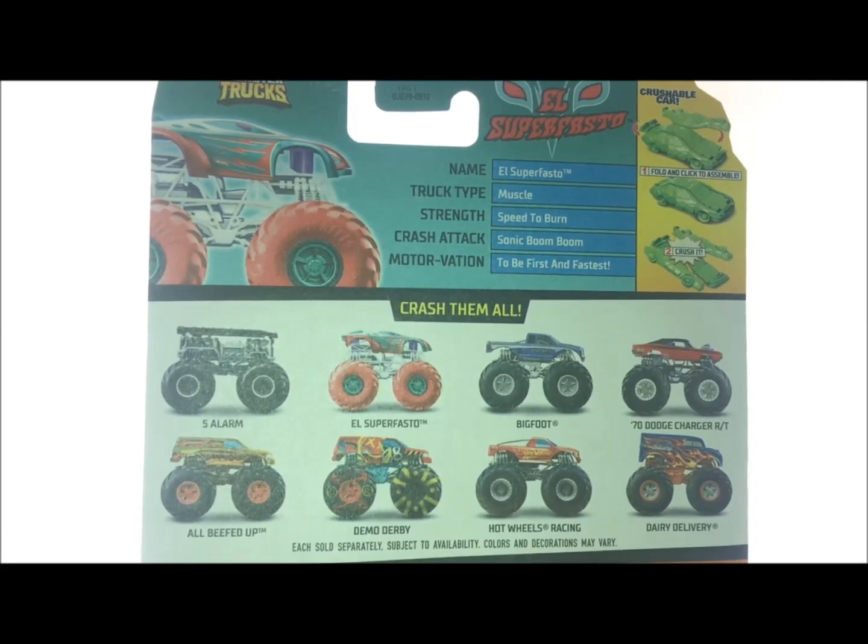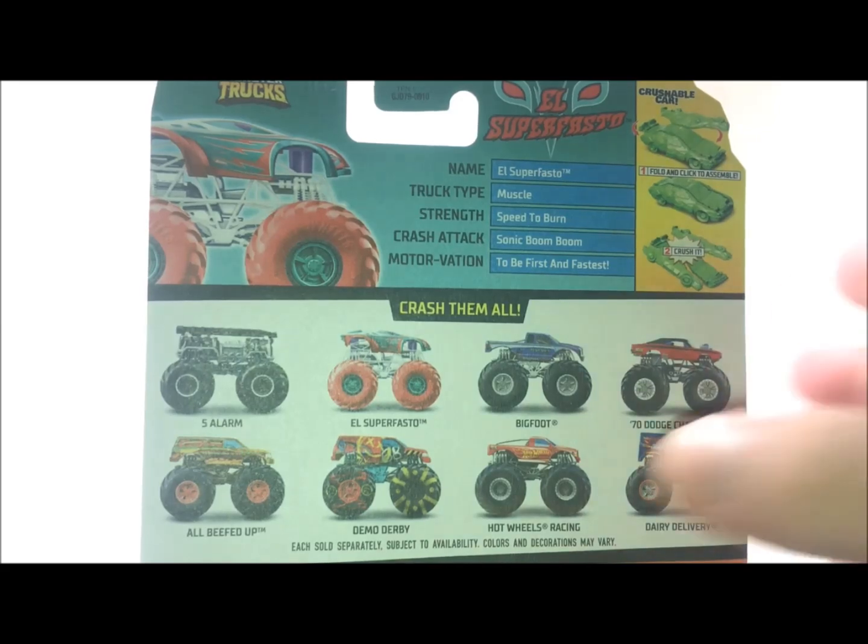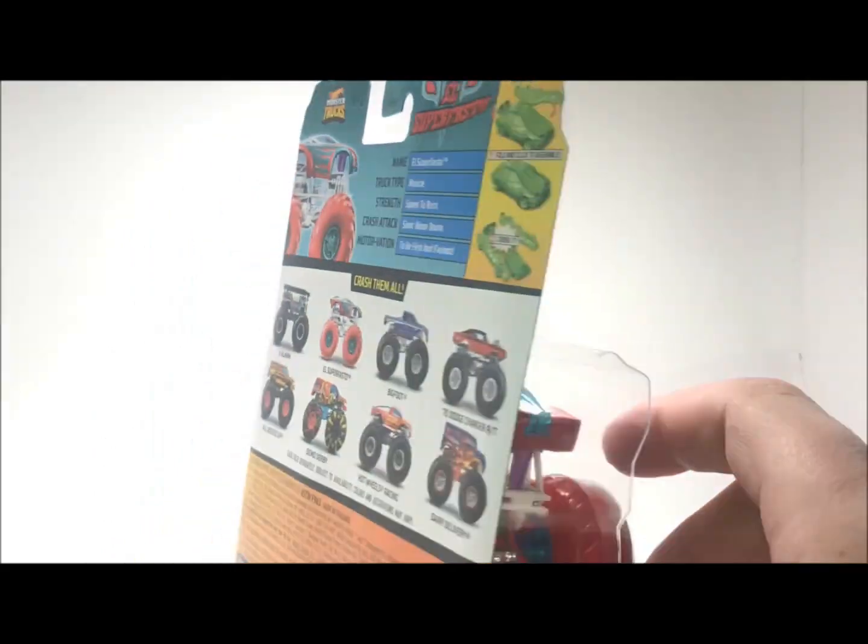So the name is El Superfasto. The truck type is muscle. I would never guess it's a muscle car. The strength is speed to burn. The crash attack is sonic boom boom. The motivation is to be the first and fastest. So pretty cool truck, I guess.